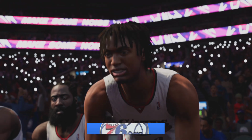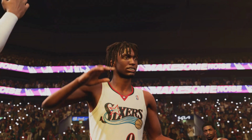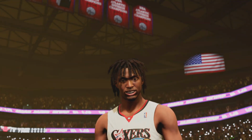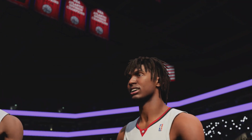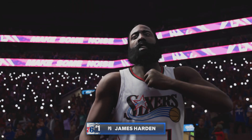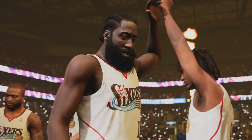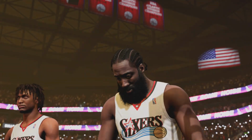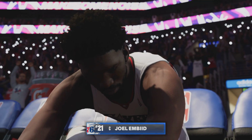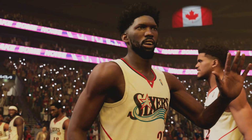At guard, 6'3", Tyrese Maxey. At the point, 6'5", number 1, James Harden. At center, 7 foot, number 21, Joel Embiid.